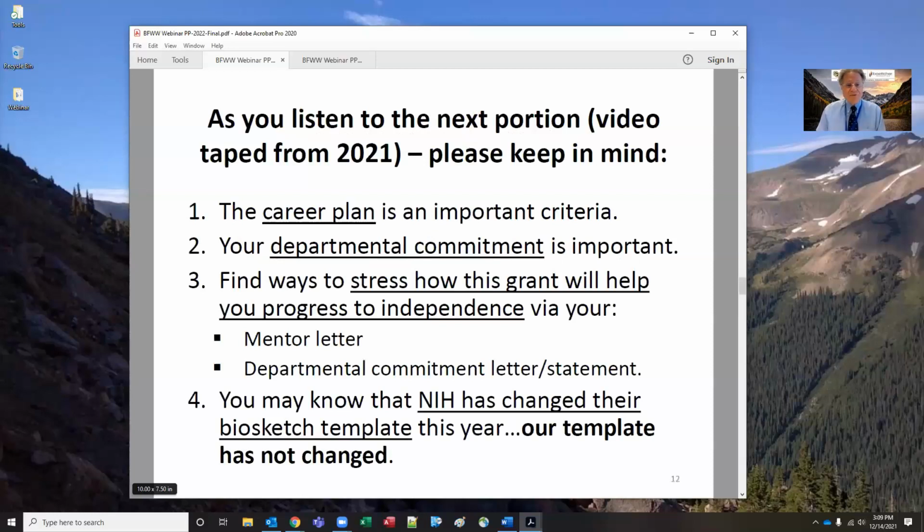So there's a few items I wanted to stress. First of all, and you will hear more of this in the video that Dr. Andrew Thorburn made last year, but all of these aspects about the grant are the same. But here's four items to remember. First of all, your career plan is extremely important in this criteria. This grant is a career development grant, but also a scientific project grant. So you must have a career plan. Your department commitment is also very important. That is that your department is providing you with protected time, with space, with needed startup funds, etc.